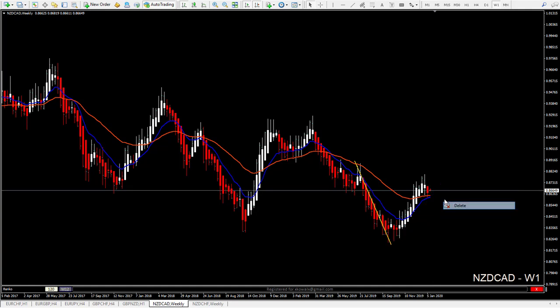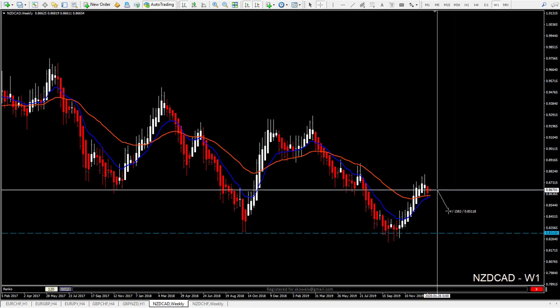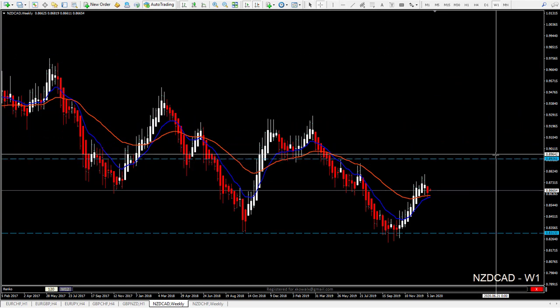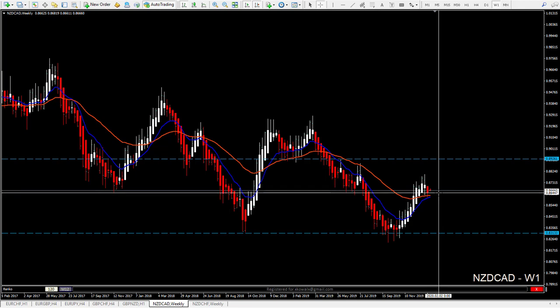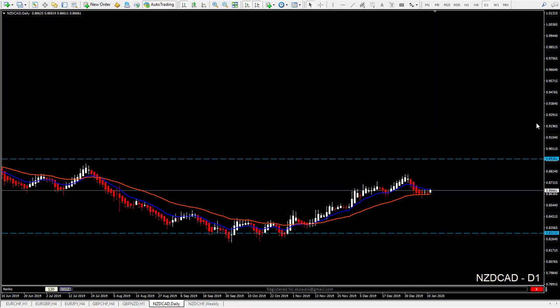If this happens, our weekly target is here. It's far away right now, so we have a lot of potential room for this. Resistance for this pair on the weekly chart is here, and that's all on the weekly. We also have some area here, but let's go to the daily chart. Maybe we'll see some details.